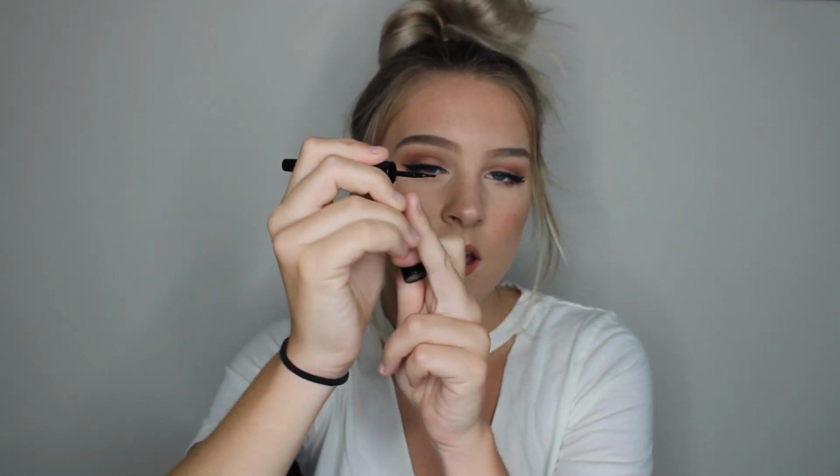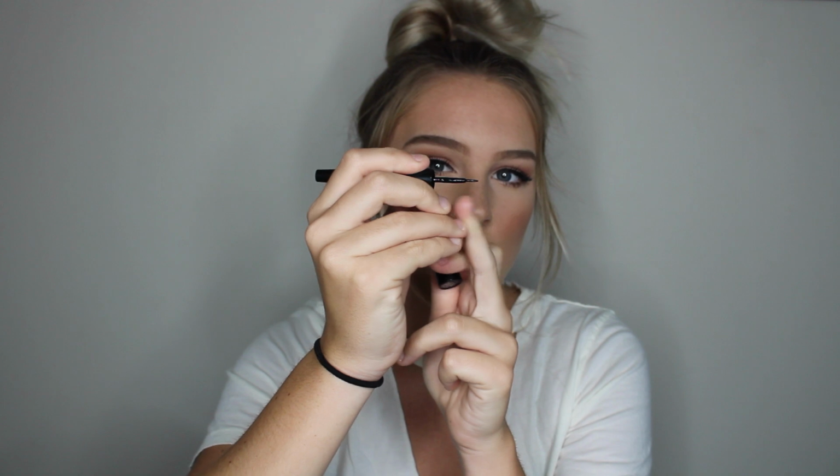I use the Sephora brand eyeliner. This is $12 at Sephora. It's got a really thin brush that is really easy to work with. I love it because you can grab it really close here, and the actual brush part is really short, so it's really easy to work with, and it's not going to go everywhere. Previously I used the NYX black eyeliner, which I really like as well, but it's got a really long applicator and it's really hard for me to control. So I prefer this one, and I also think this one draws on way smoother. I honestly think this is the best black eyeliner on the market.